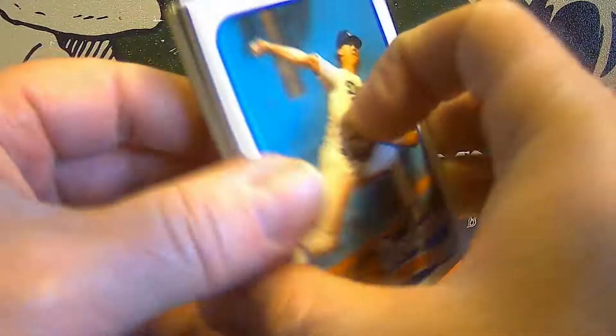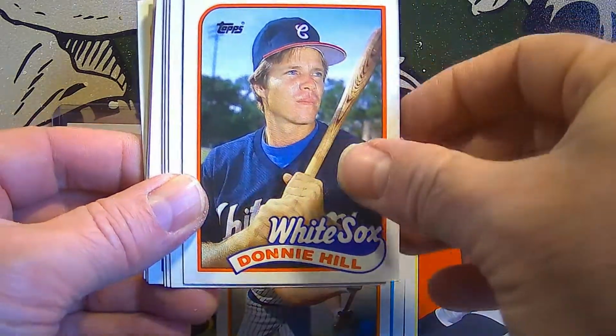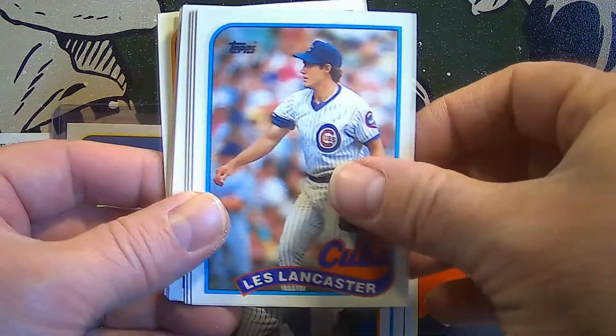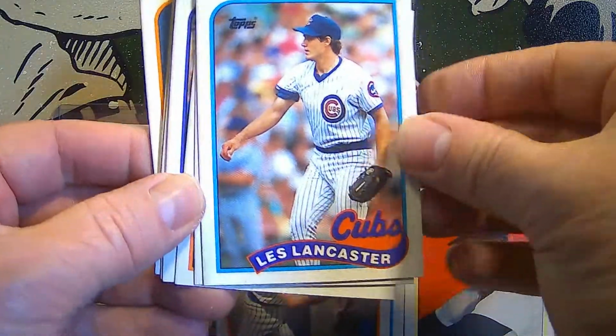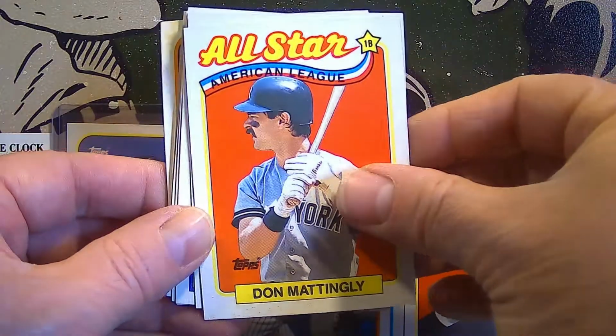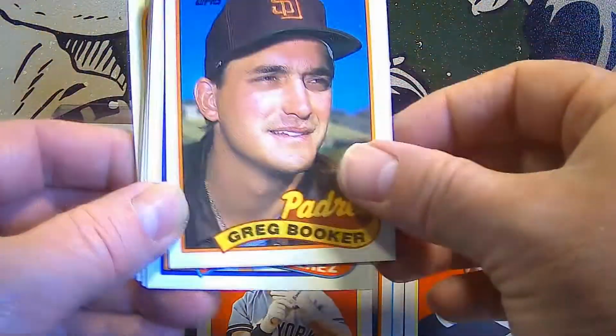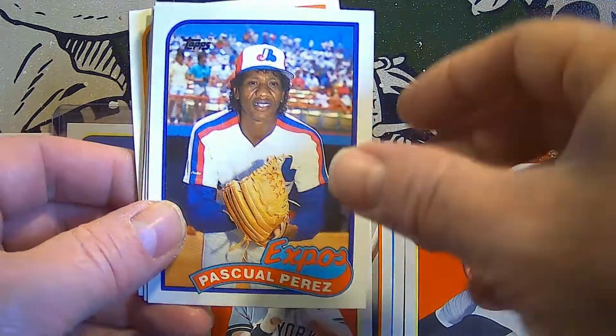And we're going to start off with a Jay Howell. Donnie Hill, White Sox. Add him to the stack. Lancaster. There's Donnie Baseball, Don Mattingly. Let's put him on the star stack. Greg Booker and Perez.